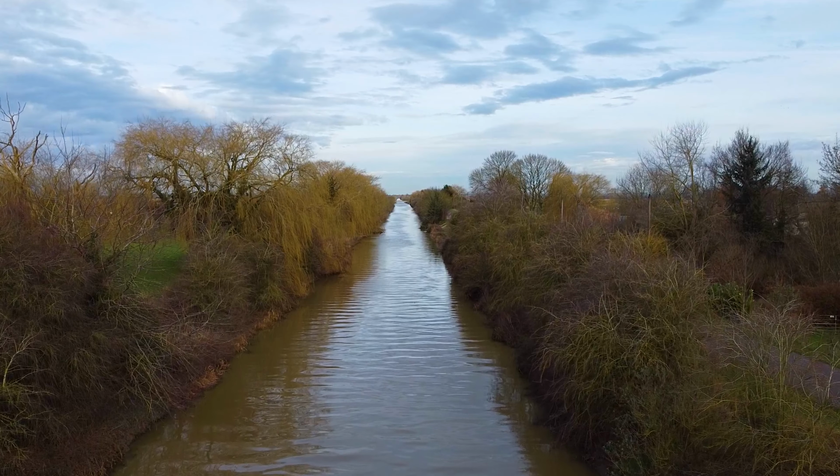So we're back on the banks. Today you've joined me on the Fenland drains in search of some more monster pike. This is day 2 of my 2-day session on here.